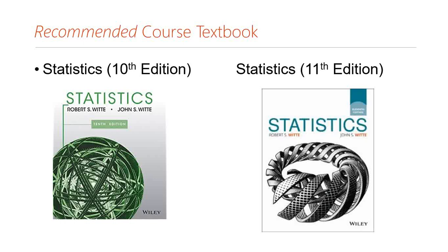Okay, so the recommended textbook is Statistics by Witt and Witt. You can either use the 10th edition. There'll be lots of second-hand copies floating around, and that might be a good way to save money by picking up a second-hand copy. Students generally tend to ditch their textbooks because they're a bit expensive. Or you can use the 11th edition, which is actually available as an ebook as well.